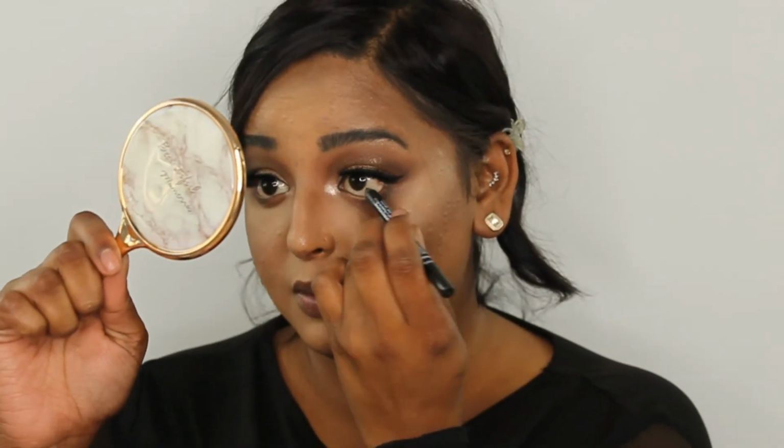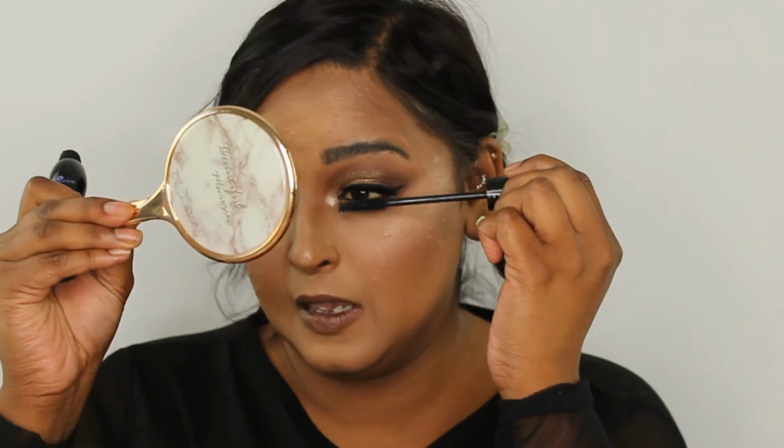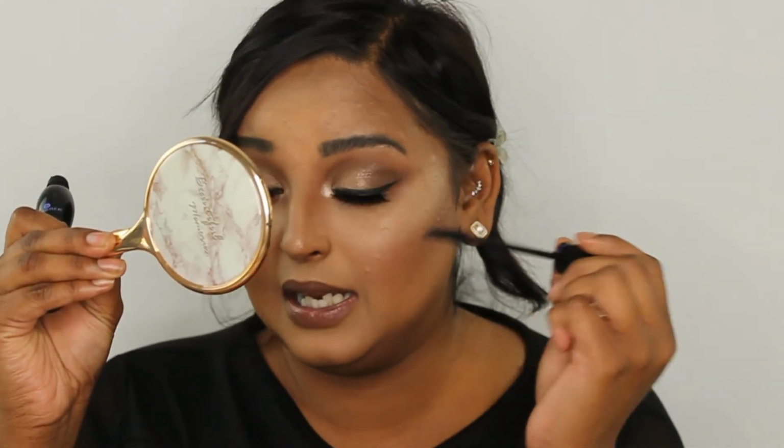I'm gonna go in with a black liner, and I'm going to be using my Woolworths eye gel eyeliner in black. Reason being, I want this eye look to look a bit smoky, so I'm just going to put some black in my waterline. And then I'm going to look down and tight line my upper lash line, because I'm not using any mascara. And to finish up, I'm going to take mascara and apply to my bottom lashes only. I'm not doing the top because the eye makeup is already so dramatic, so I don't want my lashes to look more false.